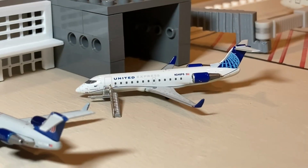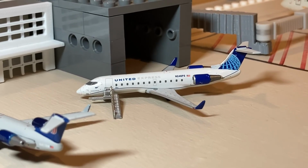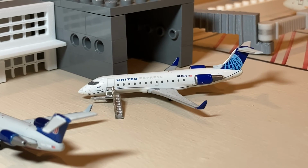And again, sorry about the camera movement and stuff. I'm still trying to figure out the new tripod setup and all of that. But yeah, let me know if you like this. I like it. It definitely speeds up the amount of work I have to do to get the correct camera angle and all of that.